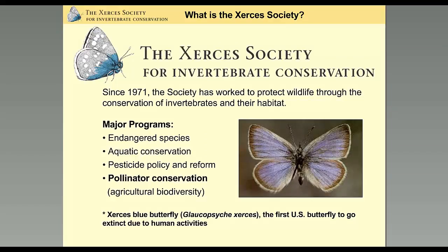The Xerces Society began originally as a butterfly conservation organization, and over time we've expanded our focus to work on things like freshwater mussels and rare tiger beetles and pollinators such as native bees. We work on a vast diversity of invertebrate wildlife groups. And if you consider the fact that the majority of all described living organisms on Earth are invertebrate animals, then I think you understand the relevance of our work and what our mission is all about.